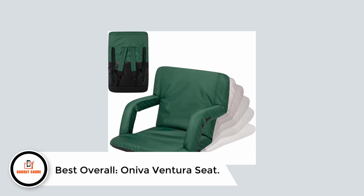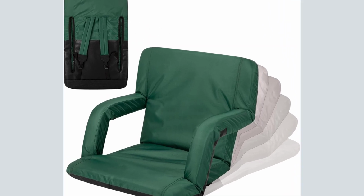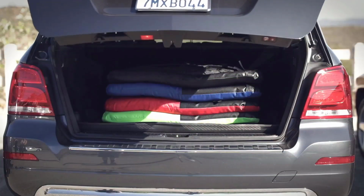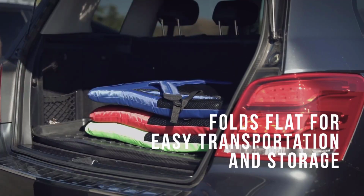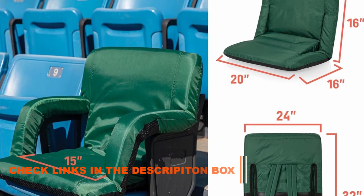The Oniva Ventura seat stood out for all-around comfort. It has foam cushioning throughout, including a thick seat cushion, padded armrests, and a plush backrest. It offers great back support and can be adjusted to 6 recline angles. Since the armrests limit the seat width, you can invert them to increase it by 5 inches.